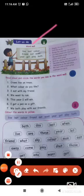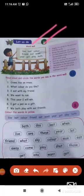See the next one. Let us do word wall. Students, I read the words. You say along with me. Live. L-I-V-E. Live. L-A-S-T. Last. C-O-L-O-U-R. Colour. F-R-I-E-N-D. Friend. E-A-T. Eat. W-A-N-T. Want. Y-E-A-R. Year. G-O-T. Got. P-L-A-Y. Play. B-O-T-H. Both. Let's read once again.